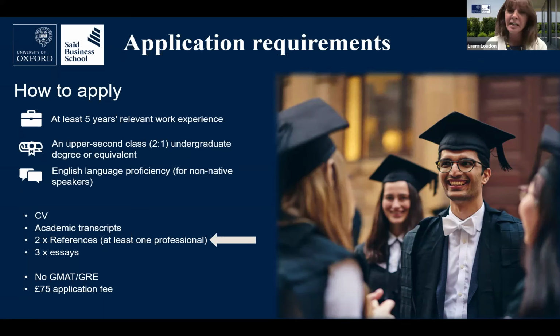So if you've studied recently, it's absolutely fine to include an academic referee, but I would say the majority of people include 2 professional referees. So this should be 2 people that know you well in different capacities, and have the time to submit a letter.